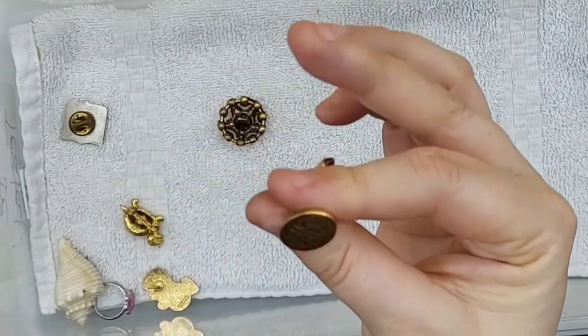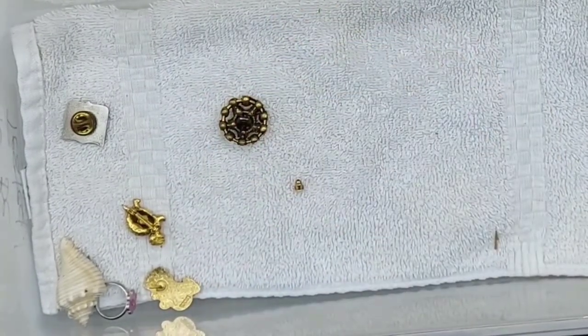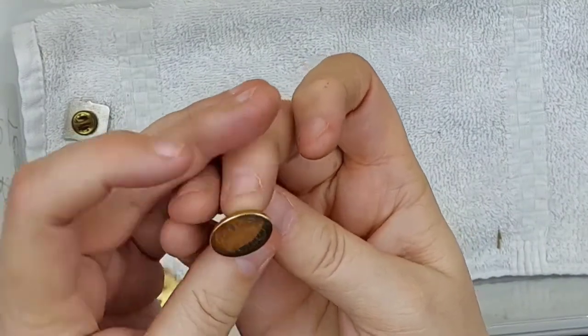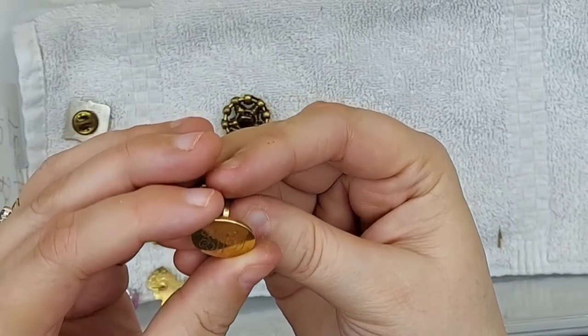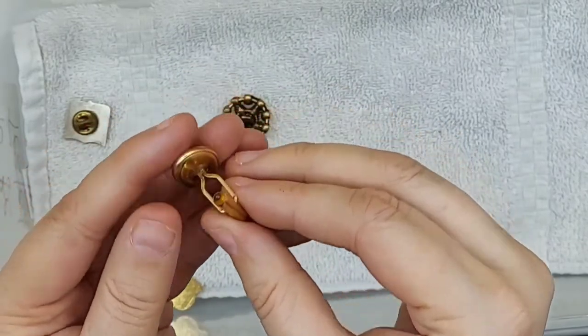I have a cufflink here that has initials on it that I cannot make out.